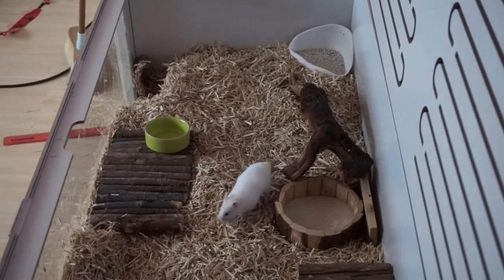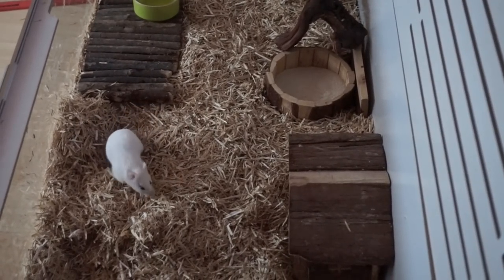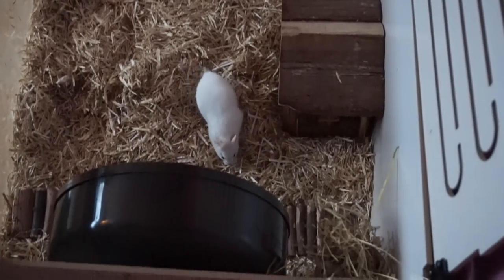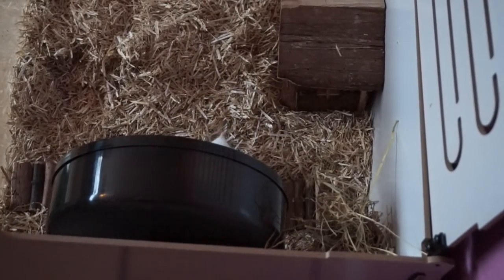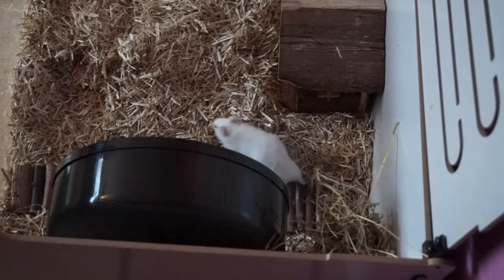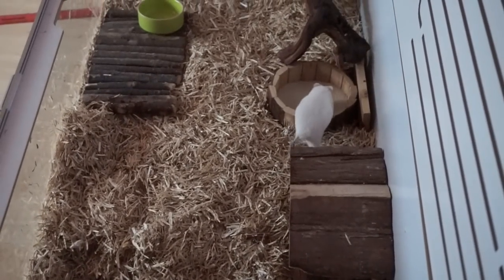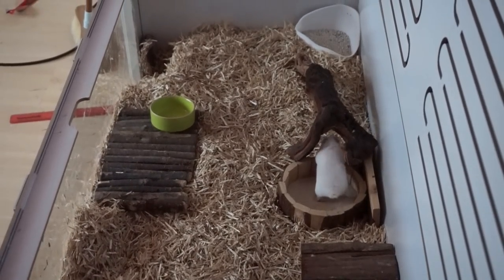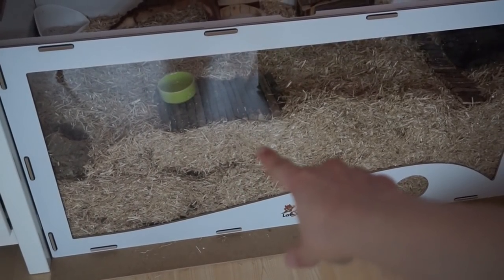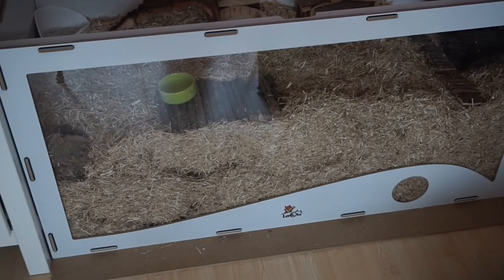Oh, she's just sussing everything out now, making sure she knows where all her surroundings are. She's got a little cute house and a wheel, and then she's got some hay down there as nesting material. She probably won't use that, but just in case she wants to. So she's having a good wander around there now, so that's nice. So you can see how far the cork tunnel goes down. She'll be about here now, and that's just going to hopefully encourage her to dig and get her used to that.